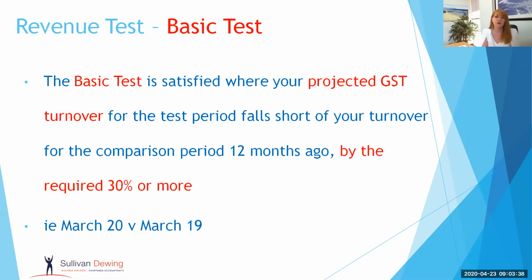GST turnover has just been used by the government to try and put some sort of definition around the amount of income to use when you are looking to meet this test. So the basic test is where your projected turnover for the test period falls short of your turnover for the same period 12 months ago by the required 30% or more. So if you're looking at March 20, you are looking at your turnover just for the month, not for the quarter ending March 20. You're looking at the month ending March 20 and comparing that to March 19.